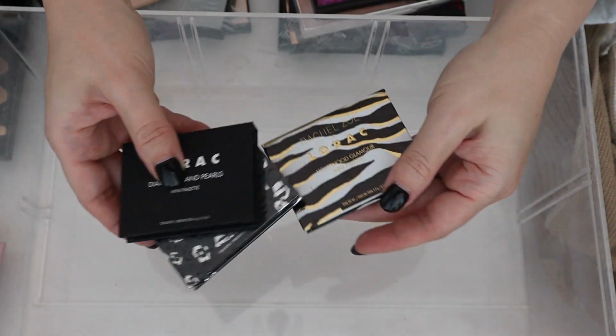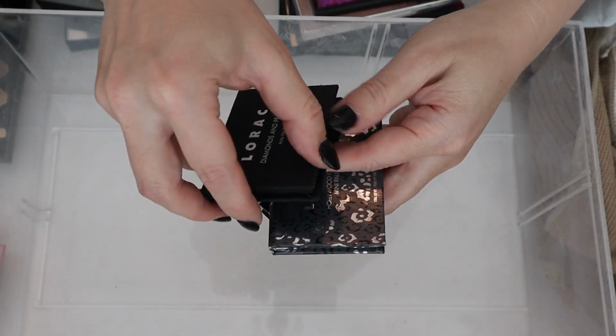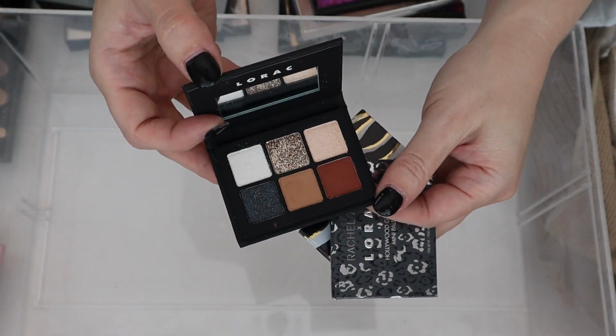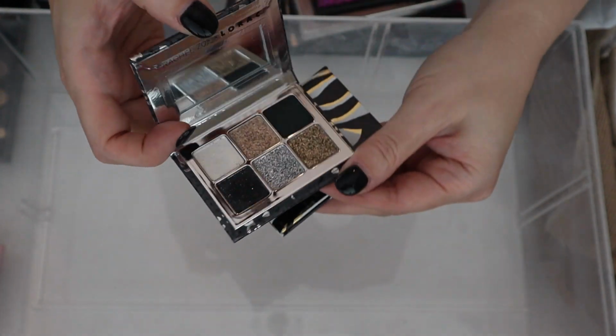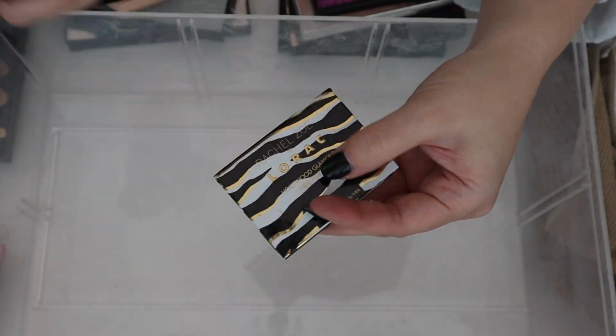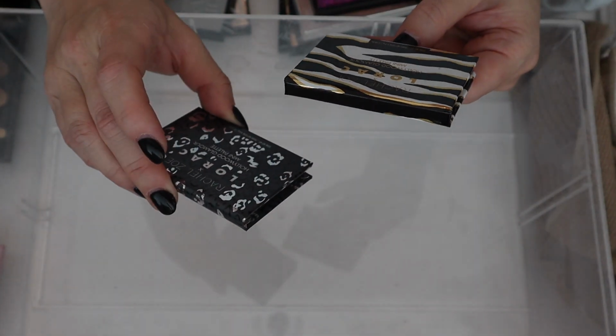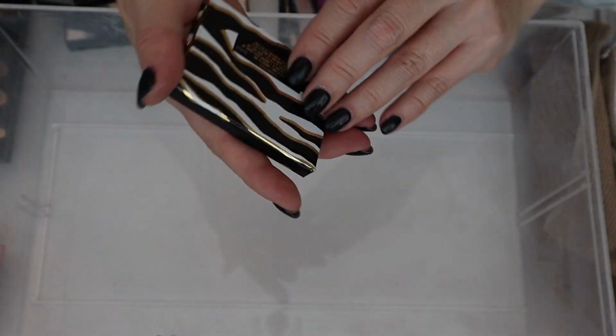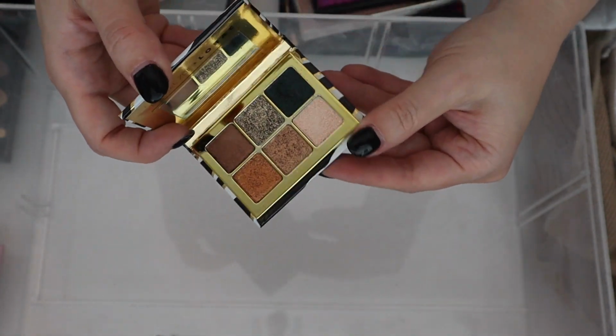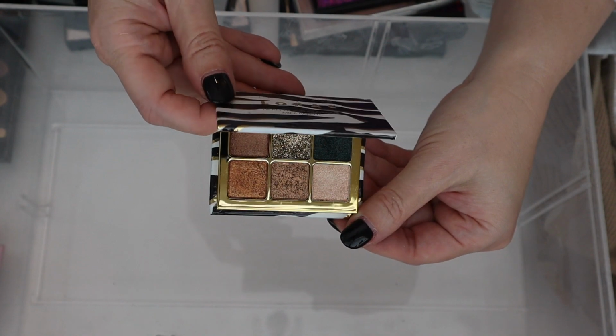And then I have three of these mini Lorac palettes. This is the Diamonds and Pearls. I definitely don't use these very often. This is the Hollywood Glamour. And this is the, oh no, what is this? Okay, this is Hollywood Glamour Black Tie. This one is Hollywood Glamour Golden Eyes. Okay, this one's Golden Eyes. All right, so that is it for this drawer.